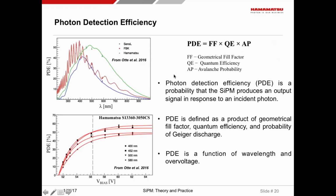Photon detection efficiency is the probability of photon detection. It's given by a product of 3 factors: geometrical fill factor, which we discussed previously, quantum efficiency, and probability of avalanche. Simply speaking, for a photon to be detected, it has to first strike the part of a microcell which is actually sensitive to light. That's why it is dependent.